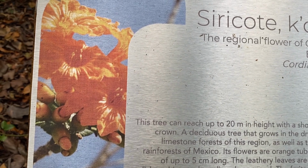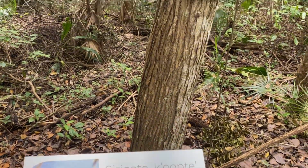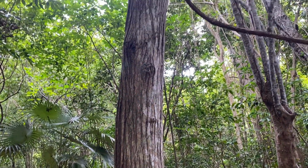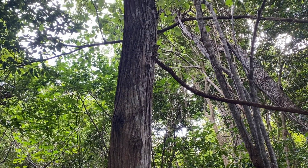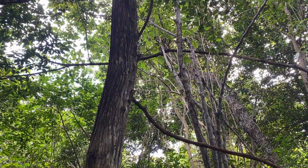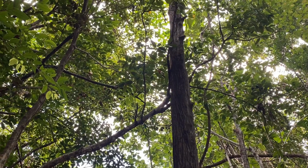This sign talks about the regional flower of Quintana Roo. The tree can grow 20 meters in height and it has beautiful orange flowers. The leathery leaves are used for dishwashing and sanding down wood. The fruit is used to prepare sweet syrup. And the hardwood is highly prized for its dense, dark brown and yellow streaking color. Of course, there are no flowers on it right now. Wrong time of year.